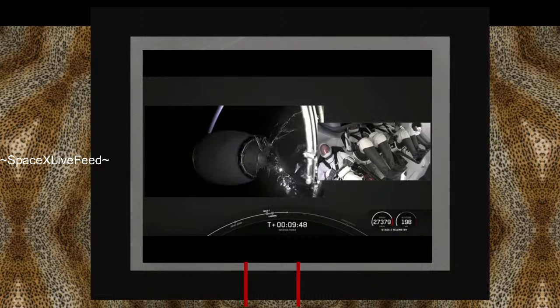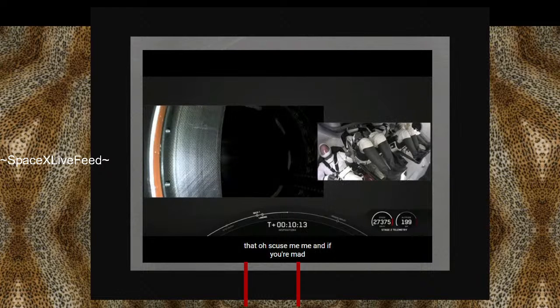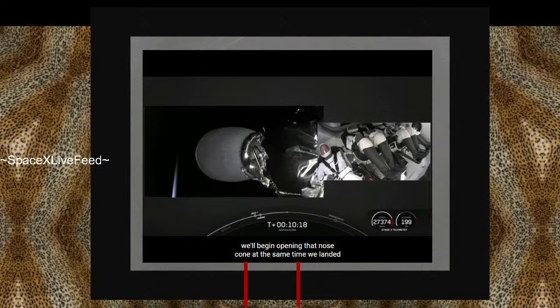And you can hear the excitement behind me. We just heard from Jared thanking everyone for making this mission possible. The Dragon capsule and crew are in a nominal orbit. In a few minutes here, we'll separate from the second stage, and then shortly after that, we'll begin opening that nose cone. At the same time, we landed our first stage on the drone ship, which is super exciting. As if the second stage action wasn't exciting enough. Right.